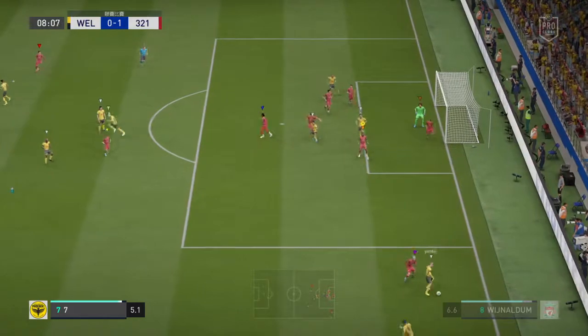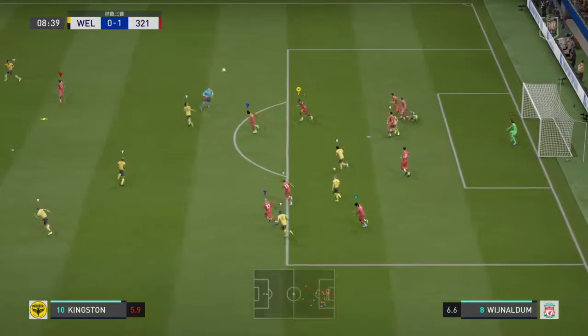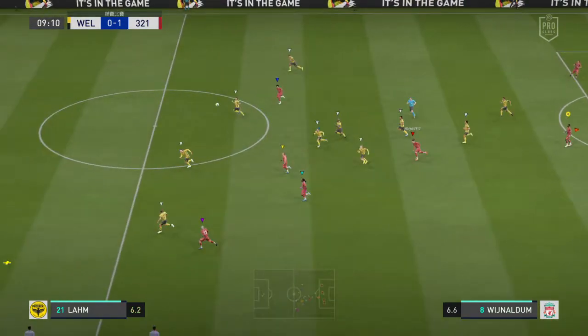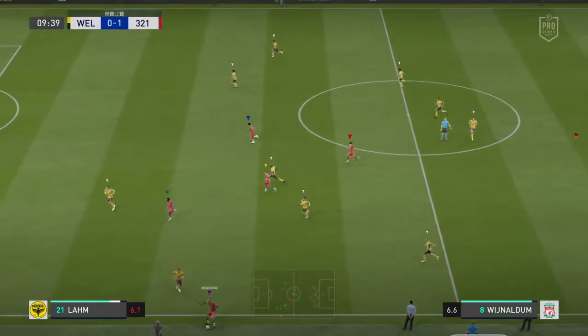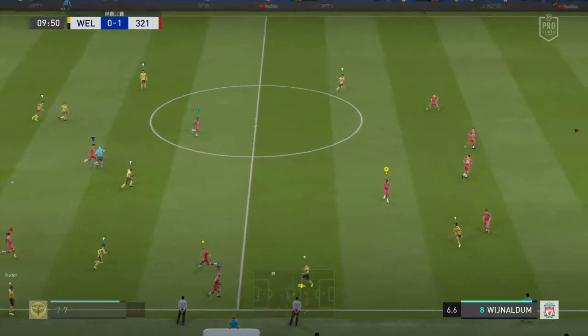Trying to catch them out by going short. Put into the middle. Well, crossing is a skill, and that's not a very good example of it. They've spoilt the promise of that attack. Anticipated the direction of the pass and was able to intervene. Eckersley.